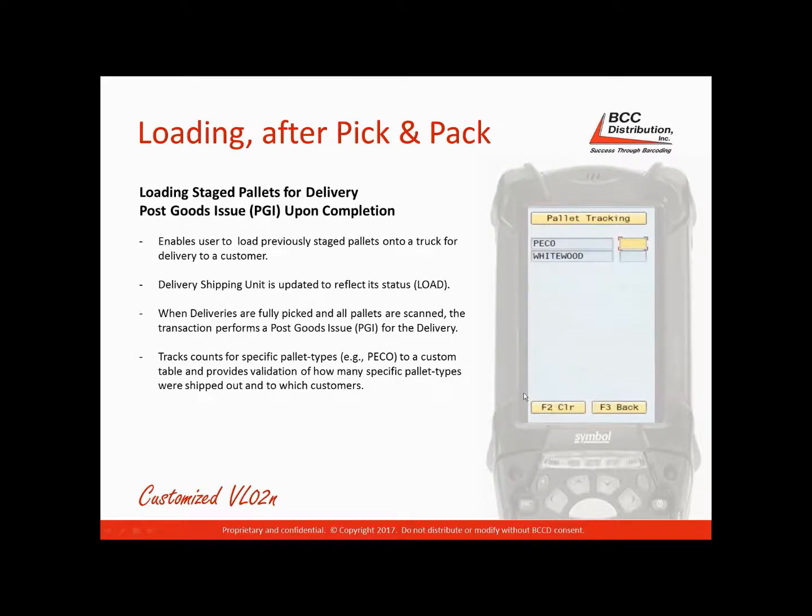This is somewhat unique. This customer needed the ability to track certain kinds of pallets, so pico pallets, for example. So they need to know how many of them are being shipped out to the customer. And so this screen is giving the driver who's loading up the truck the ability to record how many of each of these specific types of pallets are being shipped out. Then as a confirmation, they scan each of the shipping unit numbers, and they get a message that, yep, that's correct. That number belongs to the delivery that you just scanned. And they'll repeat that process for all the pallets or shipping units that are there on the dock for this delivery.